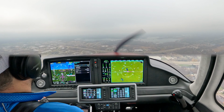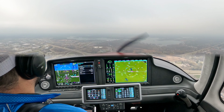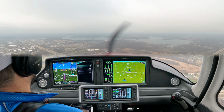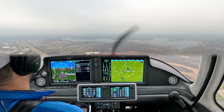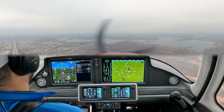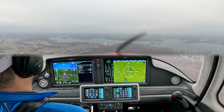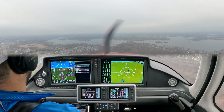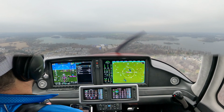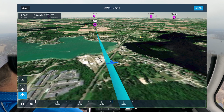All right. 500. Minimums. Not super low minimums here at 1400, but it's not a precision approach, so.